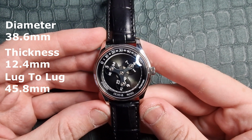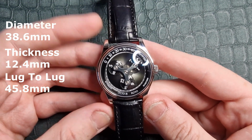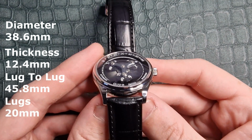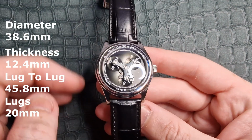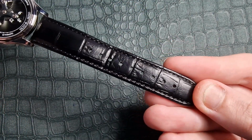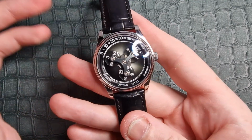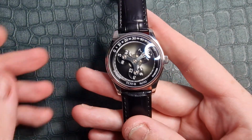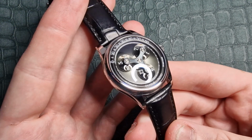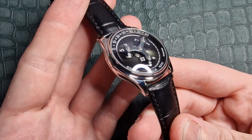45.8 millimeters lug to lug, which makes this again very wearable. And these lugs are 20 millimeter lugs, which means that you will be able to find plenty of bands to fit to this piece. However, I'm not sure you'll want to because this leather Italian band is very, very comfortable. I will get to that later on. I'm afraid the Olto-8 is another fingerprint magnet. However, it looks absolutely incredible.